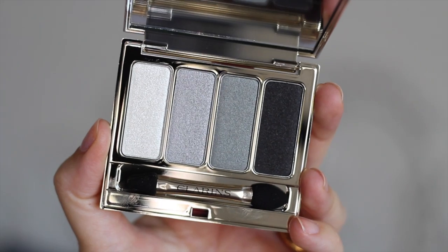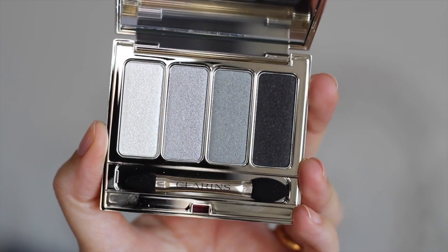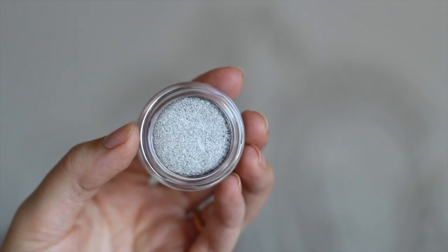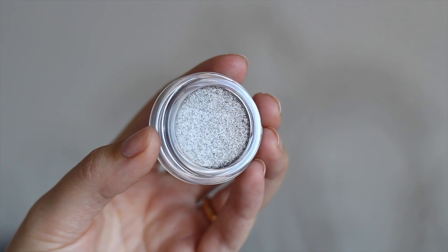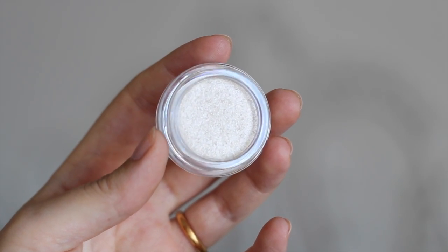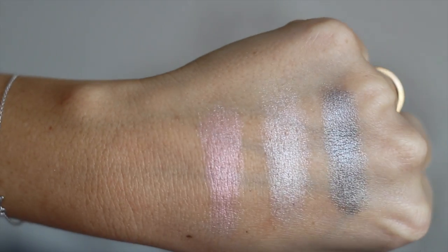Yeah. Then we've got this smoky eye quad as well, which has kind of silvery, darker greys, and then three of their little creamy, powdery eyeshadow pots. So this is a sweet little rosy gold one. Then a nice kind of gunmetal granite colour. And a really iridescent white silvery colour. Like I said, these are all available in April.